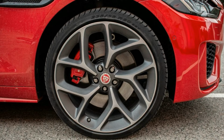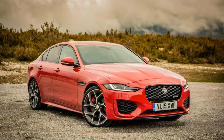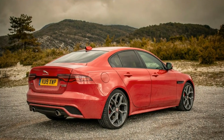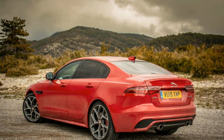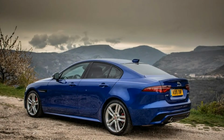The 2020 XE will be offered with 2 power levels in the US, both of which use a 2.0-liter, turbocharged, 4-cylinder engine. This P250 pumps out 247 horsepower and 269 pound-feet of torque and can be had with rear or all-wheel drive. The R-Dynamic P300, meanwhile, offers 296 horsepower and 295 pound-feet, and is paired solely with all-wheel drive. Regardless of power output, this uses a ZF-manufactured, 8-speed automatic transmission.